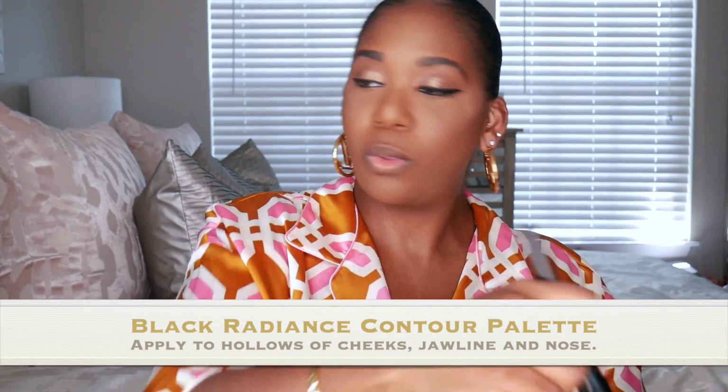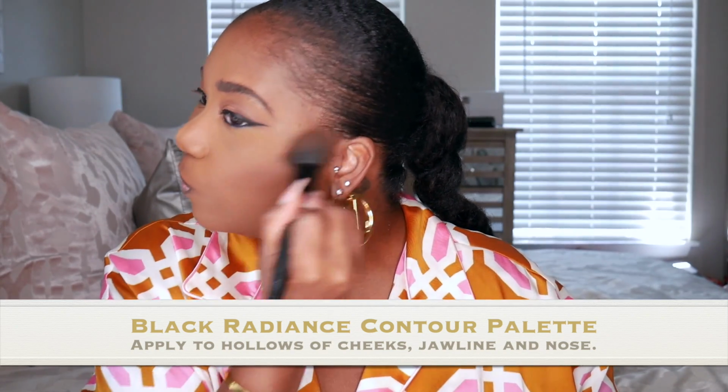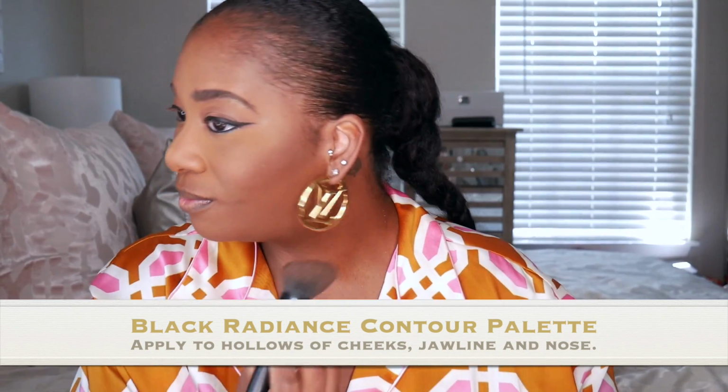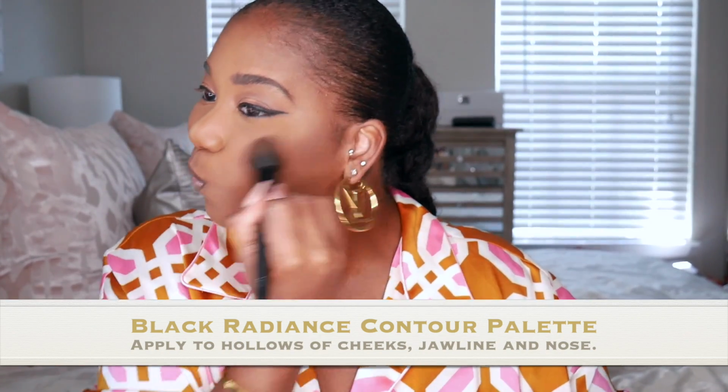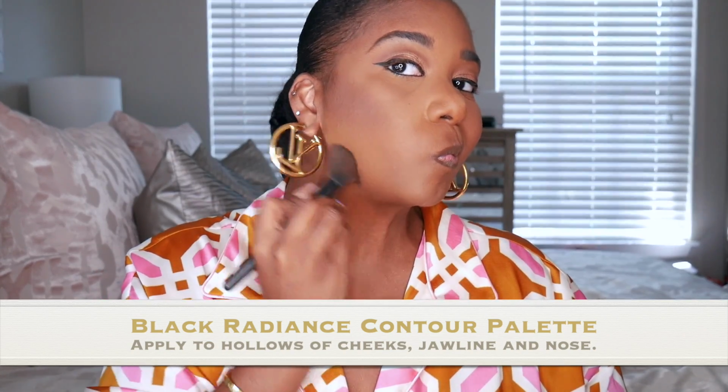I'm impressed with this powder. Now I'm going to go in with my contour palette. This is from Black Radiance. You can pick this up at the Dollar General as well, but it's not Believe Beauty, but I cannot go without this contour palette, and this is in the shade medium to dark. I use the dark brown in this palette, and it is my holy grail. I use this every single day, and it is amazing. Please pick this up.